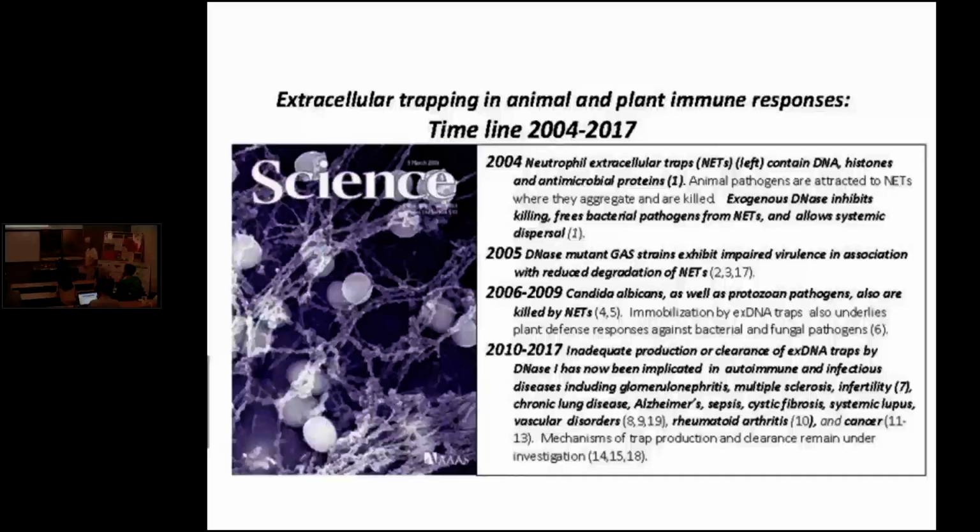The term extracellular trapping was introduced in 2004 when Arturo Zychlinsky's lab discovered for the first time that neutrophils function in a way that's completely different from what we thought. What he found is that they actually export a gooey matrix which functions as a trap, which then allows the neutrophil to kill the pathogens with the various antimicrobial proteins and other metabolites that are there.